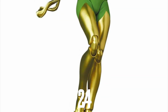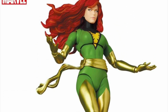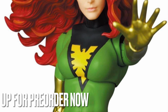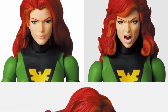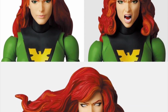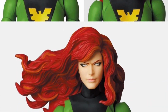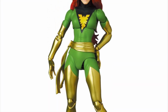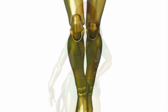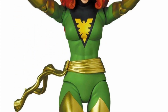Then we are going to be getting a Phoenix version of Jean Grey, and she will be releasing June of next year, and she did just go out for pre-order as well. You can see all the alternate faces. You get 3 of them, and different hairstyles as well. Basic face, yelling, screaming face, and we have the whited out eyes face, which looks awesome. I love the way the hair is blowing to the side as well, but I do like the shiny gold in her suit here, and then we get that nice green, and then the Phoenix logo as well.